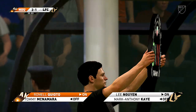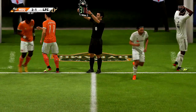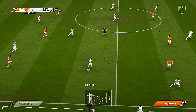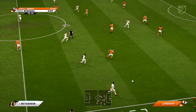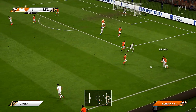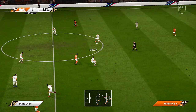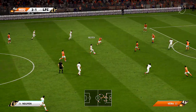It's time for some fresh legs here. Number 11, Thomas McNamara, coming on to the pitch, number 31, Romell Quioto. That's good movement forward here. Saw the ball, went for it. Manager thinking for the away side, time for a change. Here's Wynn.